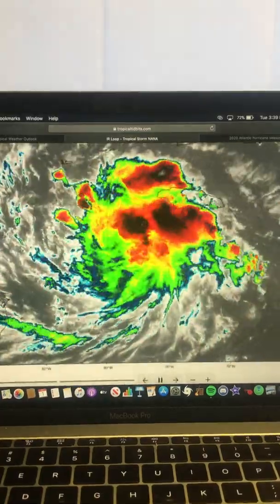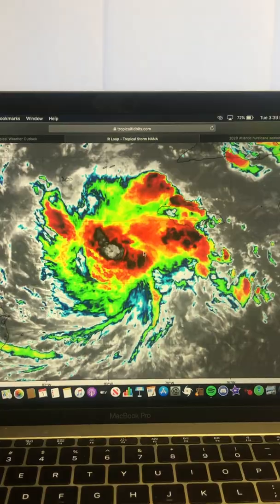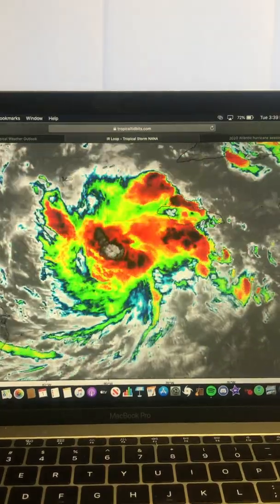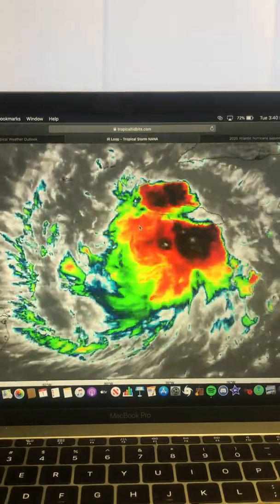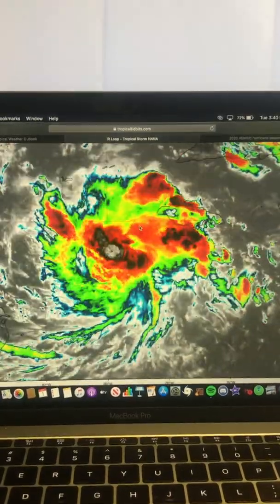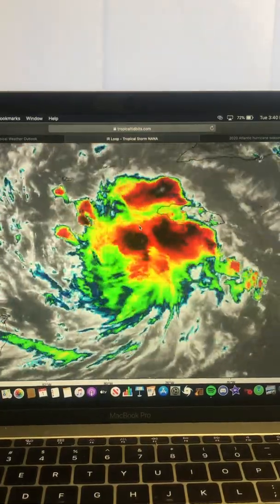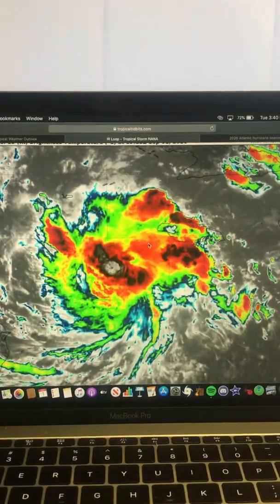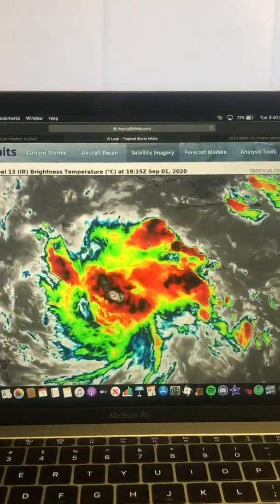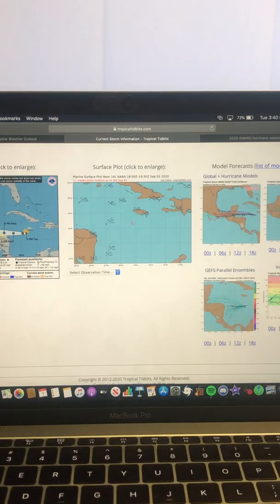But here we go. It's fully loaded, and as you can see, the satellite imagery for Nana looks fine. It has some decent outflow, it seems, some decent spin, some good convection. By no means a very impressive tropical storm whatsoever. It's generally a weak to maybe slightly moderate tropical storm. It is expected to strengthen, so I guess we should expect it to start to look a bit better going forward into the next few days. But as of right now, it looks fine. It does look like a tropical storm, but I've seen better, as they say.